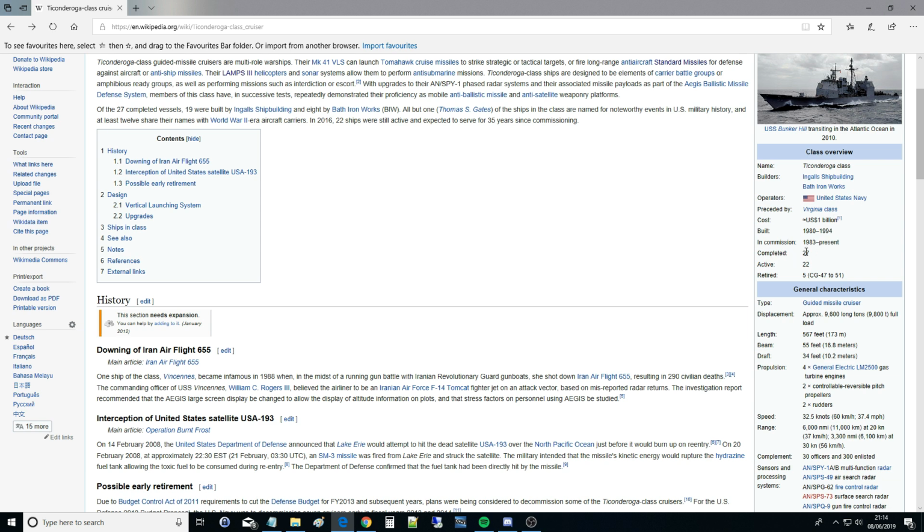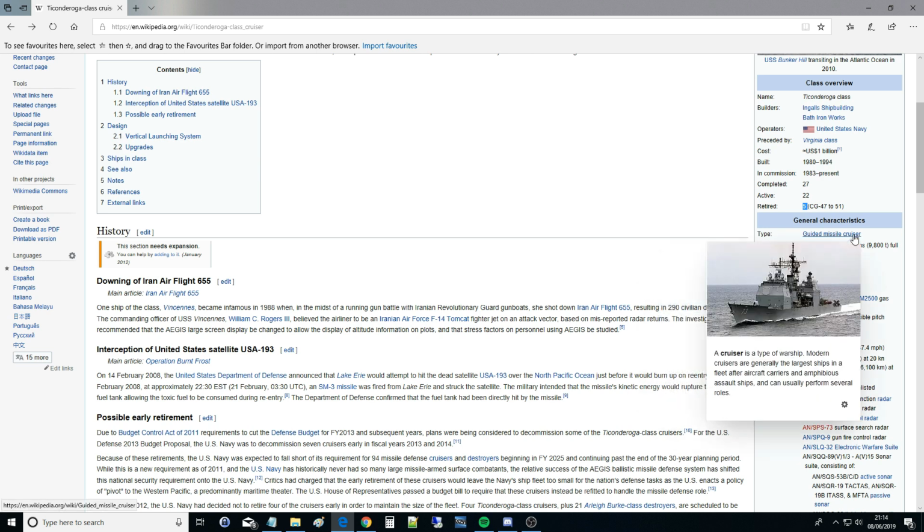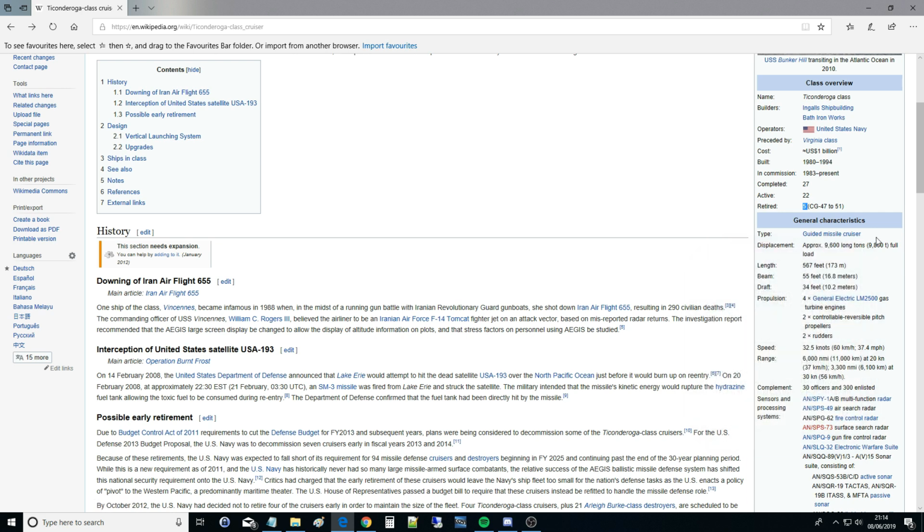Completed were 27 cruisers, and still active are 22 cruisers, and the retired ones are those 5 we looked at. The type, like the Moskva, they are guided missile cruisers, so their main weapon is guided missiles. However, unlike the Moskva, as far as I can attain, they are mainly for killing other ships, shooting down aircraft for fleet defense, and killing other ships.